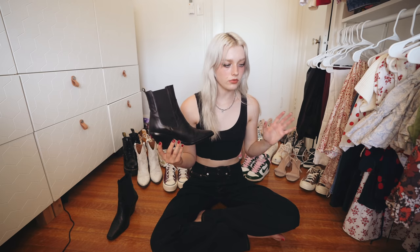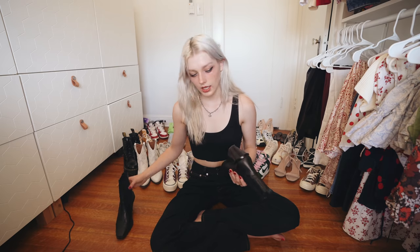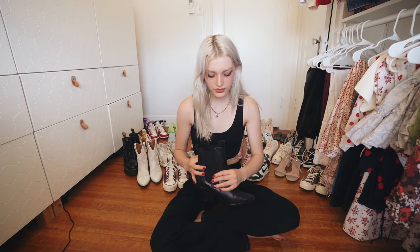But they're too small. The last time I wore these was not that long ago, and I walked to the mall. I literally wanted to cry the whole entire time. So I think I'm gonna have to give these up. Maybe I can find them again on the website. They're from And Other Stories and buy them again. I don't know, but it hurts my soul, but I have to give these away.